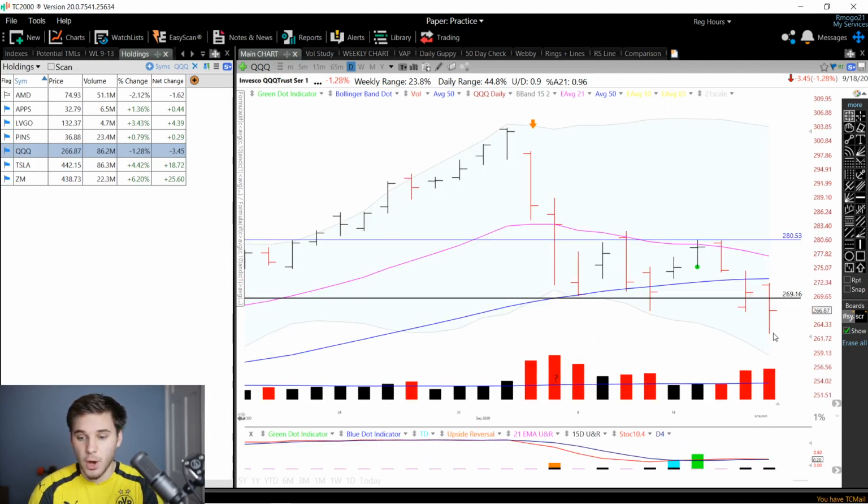We gapped up, moved all the way down, and did recover somewhat off the lows. But overall, the daily trading range on Friday was 44.8%, and the weekly closing range was only 23.8%. So from this last bar, the expectation is we go sideways or potentially lower. And I don't like seeing that we close below the 269 level.